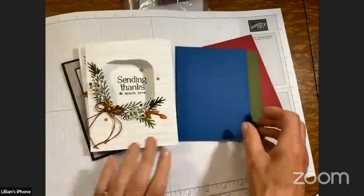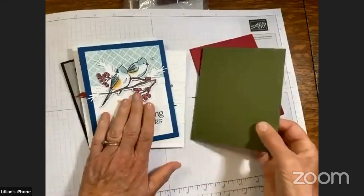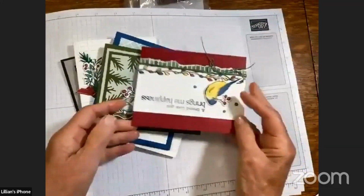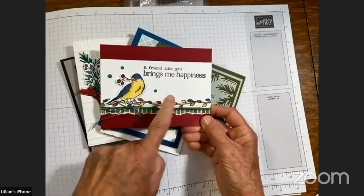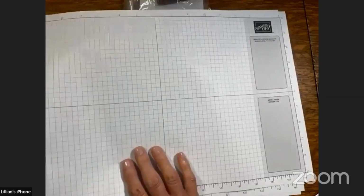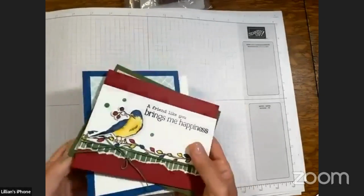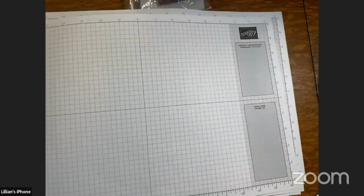So there we go. And then here's one in the blues. So again, this is just a thank you card, not necessarily Christmas. This is using that frame, and this is stamped and colored. And then this one here, the bird is stamped and colored, but look at this. They used that little sprig as Christmas lights. So just all kinds of things you can do, and versatility. I think you could use a lot of these for masculine cards, sympathy cards, whatever. There's all kinds. Okay, we're going to go back to Marilyn now.